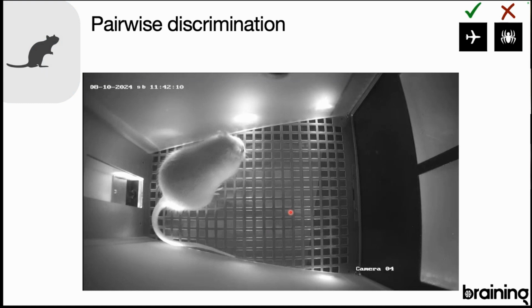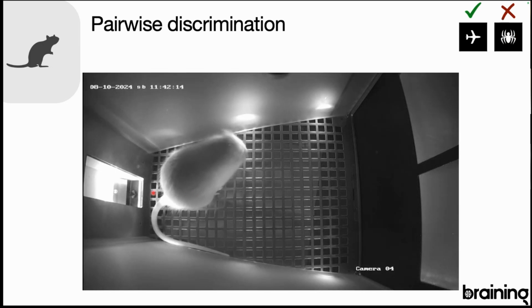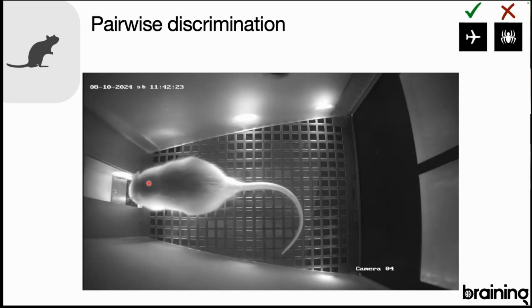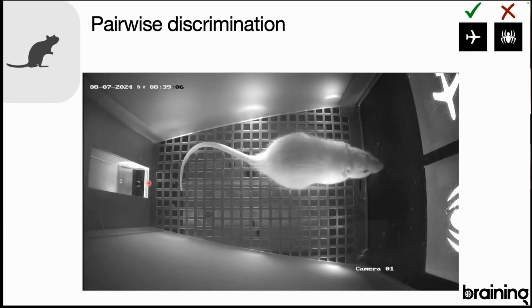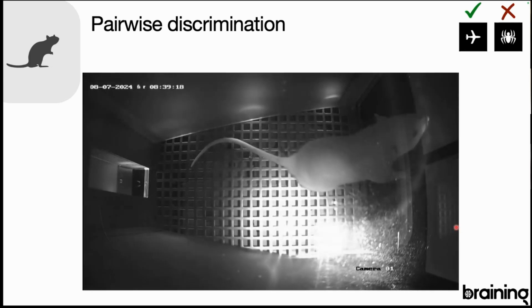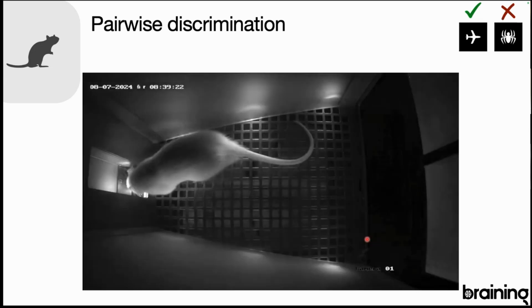Okay, and now we have the next scenario. We have pairwise discrimination in the case of the rats. Here we are using slightly different images, like a plane and a spider, which research shows work better for the rats. The plane is the rewarded option, and the spider is the punished, incorrect one. As usual, the trial needs to be started by the animal itself by putting its head into the magazine. Images are displayed. Now the rat chooses the correct one, the plane, so it gets the reward, the sugar pellet. In the scenario where the animal chooses a wrong option, you see here the images are already displayed. The rat hesitates, but then it selects the spider, so it gets punished by this intense light and no reward.